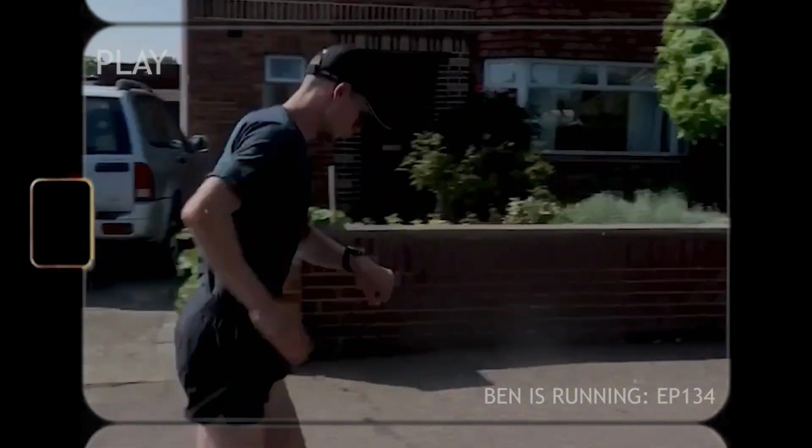If I'm totally honest, it wasn't as dull as I thought it may be. That midsole has definitely livened it up a little bit.